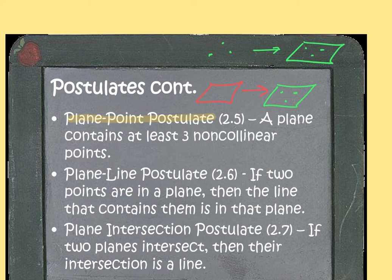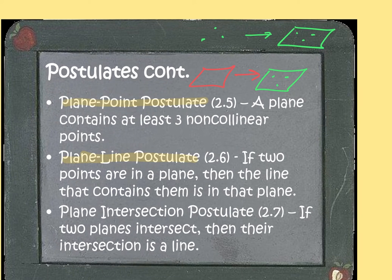All right, 2-6 says the plane line postulate: if 2 points are in a plane, then the line that contains them is in the plane. So this would be like a plane with 2 points that leads to a plane with 2 points and a line that contains those 2 points.